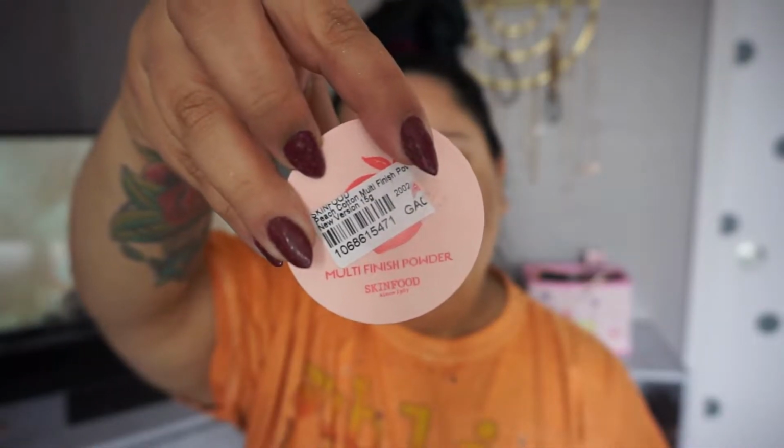I didn't even tell you guys what I'm using. This is the Skin Food Multi-Finish Powder. It's a peach powder. I would show you the front, but Yes Style covered it up with a stupid sticker. See how my face looks like blurry? That's what the powder does.